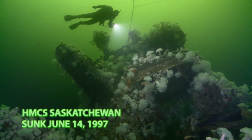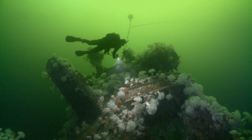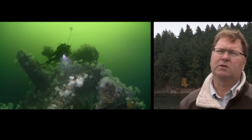The big thing about sunken wrecks is that they're really a great big sampling device. They sit proud of the bottom up in the water column where nothing was before. They're hard substrate, and a lot of animals prefer to be attached to hard surfaces, particularly a lot of the invertebrates.